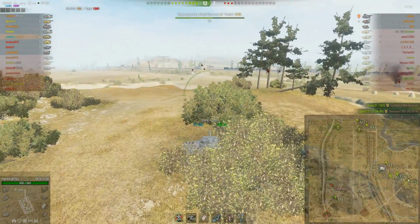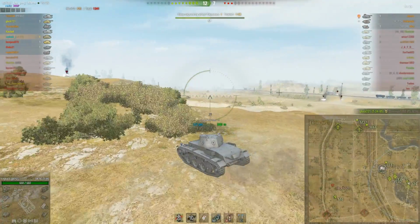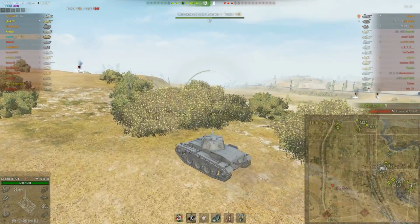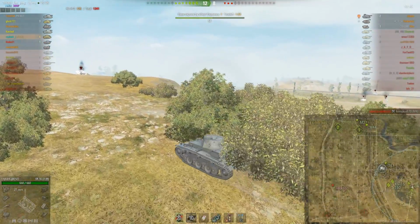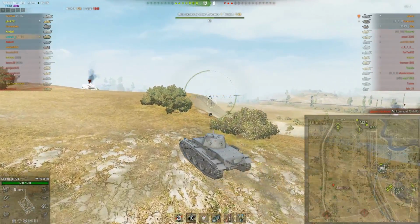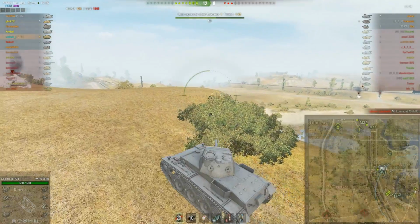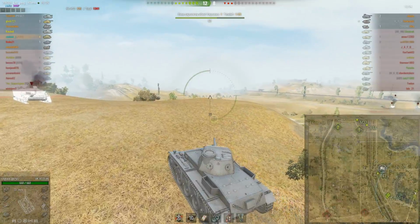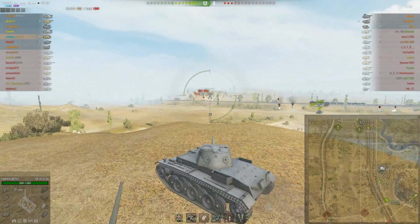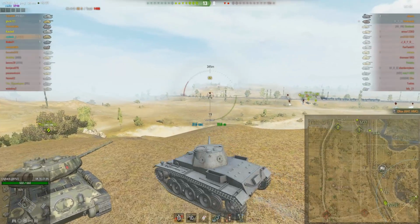In earlier versions of the game, this was a Tier 6 medium tank, but it was reworked to its current state. At Tier 6 it had the Schmalturm and had great mobility. It was a medium with no armor but great mobility, while the VK3601, which was also a medium tank, had armor and a bit less mobility. Now the VK3601 is a Tier 6 heavy tank, and this is a Tier 5 heavy tank.